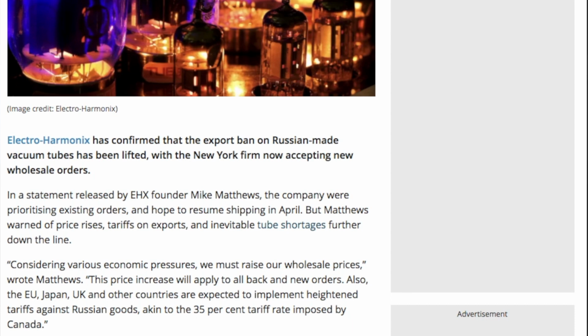Because then that would definitely get in the way of someone buying a tube amp instead of just buying a plug-in, or a modeler. So this is really good news, hopefully good news off the back of bad news. Exactly. The main factory for those tubes was in Russia, so it got boycotted. He even said, considering various economic pressures, we must raise our wholesale prices anyway. So people are going to be paying a premium for that kind of stuff.